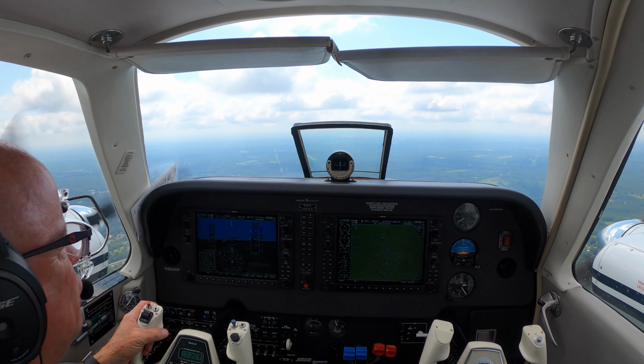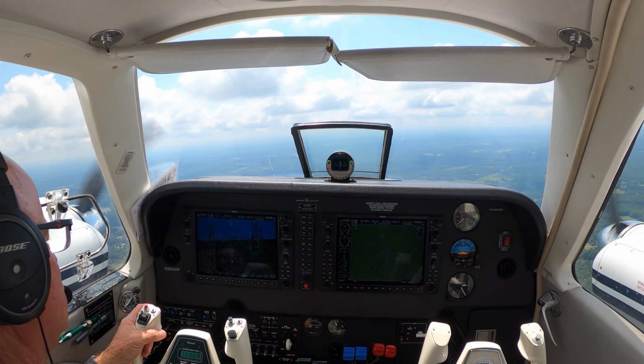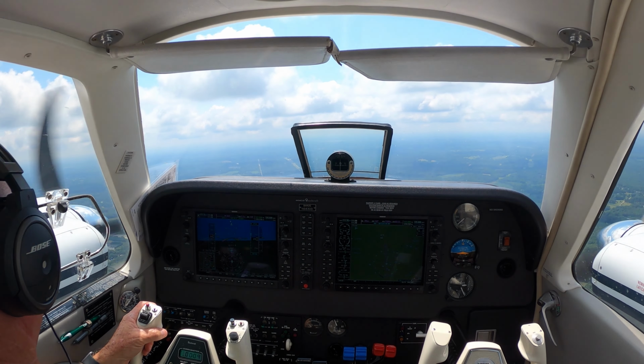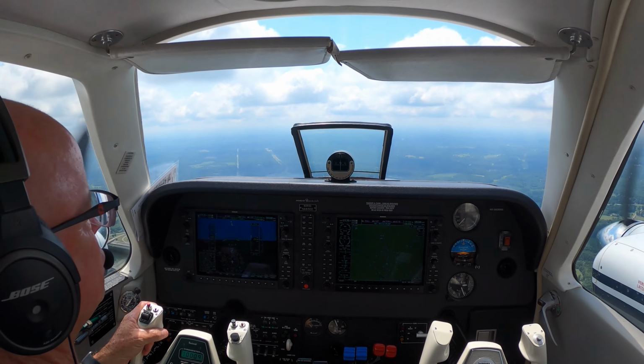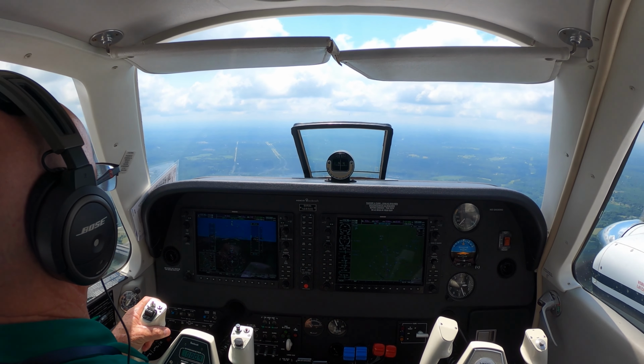Southeast Greensboro traffic, bearing 3 Delta Delta is about 6 to the northwest, inbound for landing 17. We're going to cross midfield and left downwind for 17, Southeast Greensboro Executive.